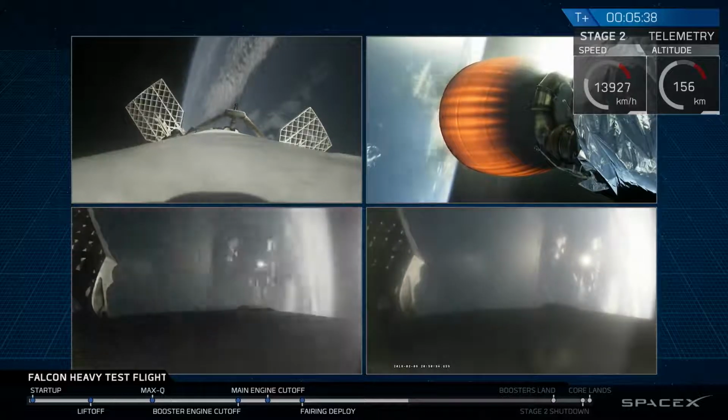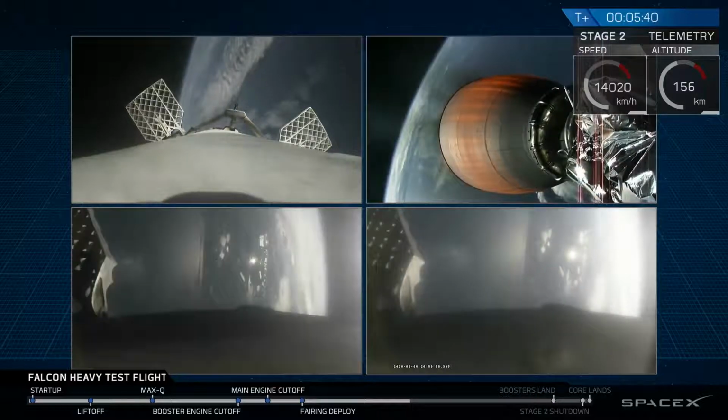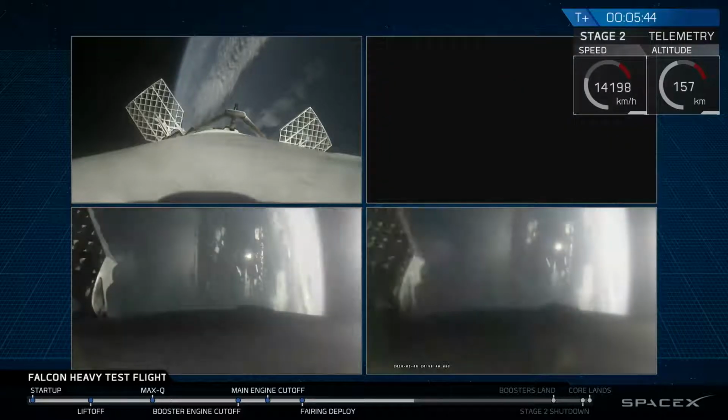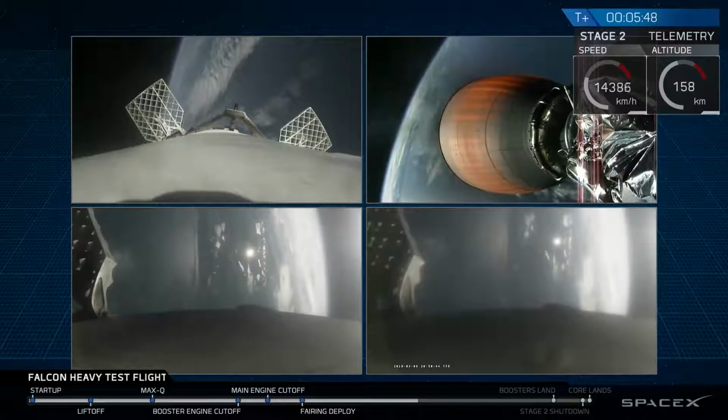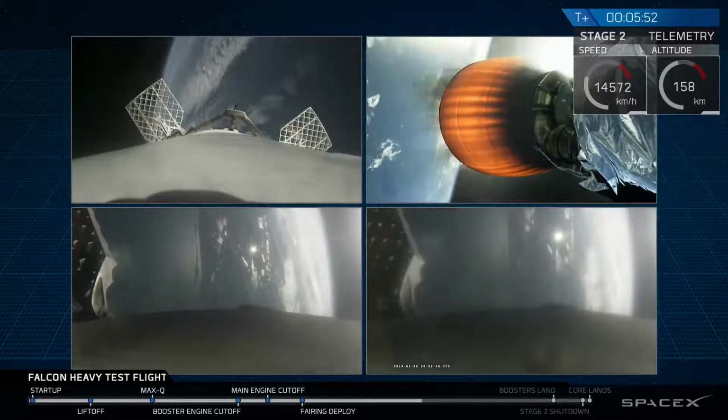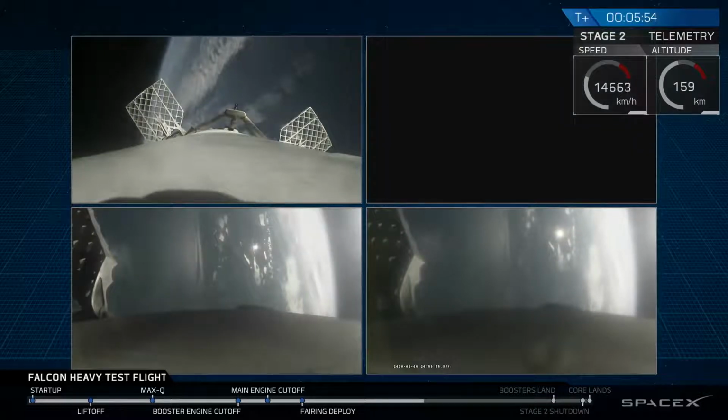On your screen at the moment, you've got a few things happening. On the upper right, you've got MVAC-D continuing its burn. On the upper left, you have the center core headed back towards the autonomous spaceport drone ship. And in the two bottom screens, you've got the side boosters headed back towards Cape Canaveral Air Force Station, landing zones 1 and 2.